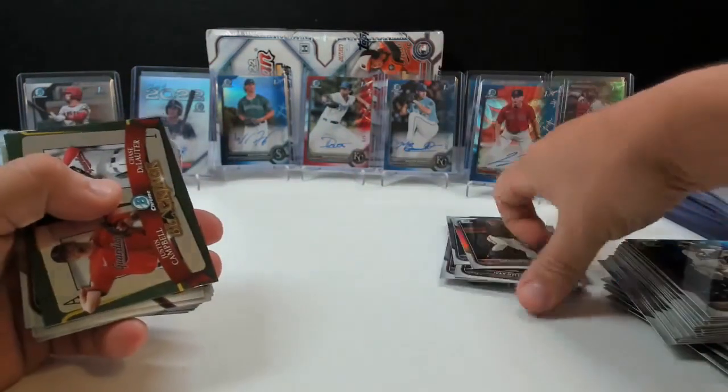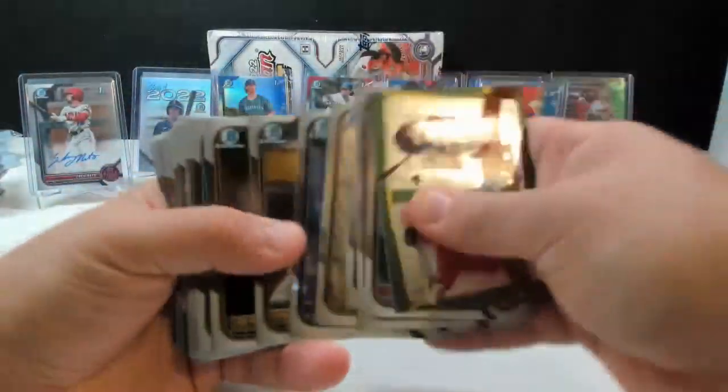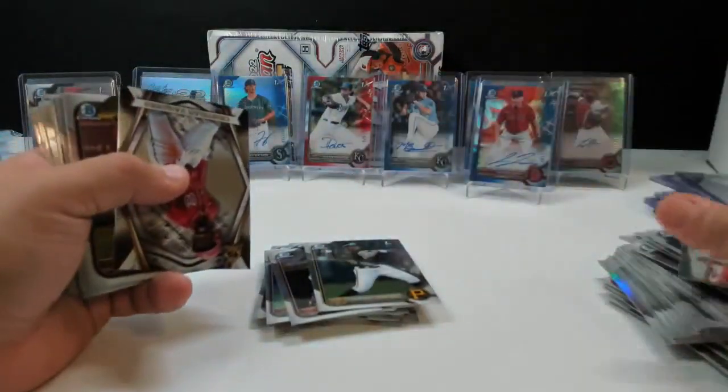See this last pile. Got purple back here. Termar Johnson. Scott Boras. That's a good call.